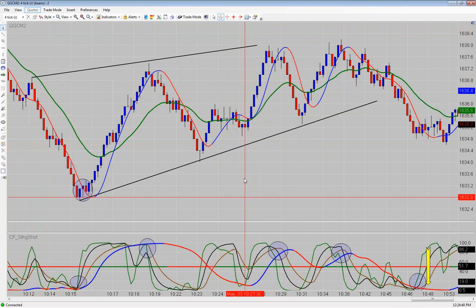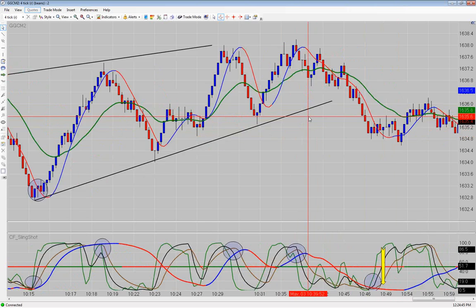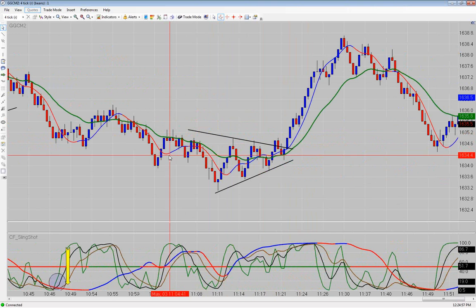Moving forward, we didn't have any more opportunities right in here. Over here we had some bearish divergence. We needed a test of the BBC. By the time we got the test of the BBC over here, the MA1 was moving up and the cycle was moving up, so we didn't look to take that in there. It did work out had you taken it.